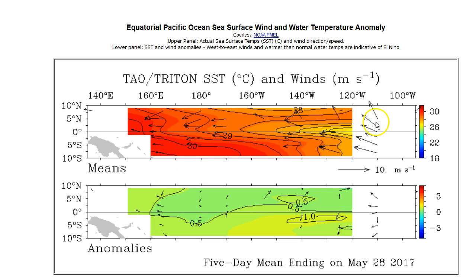Anyway, so actual trades, this is from the TAO buoy array, actual buoys on the ocean surface, but this is a 5-day average, so winds can actually change, and it'll take about 2 or 3 days before these charts will pick up on it.